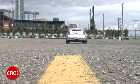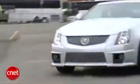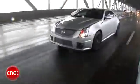556 horsepower, 0 to 60 under 4 seconds, doorstop styling, all wrapped up in that Baroque Cadillac crest. Let's drive the 2011 Cadillac CTS-V Coupe and check the tech.